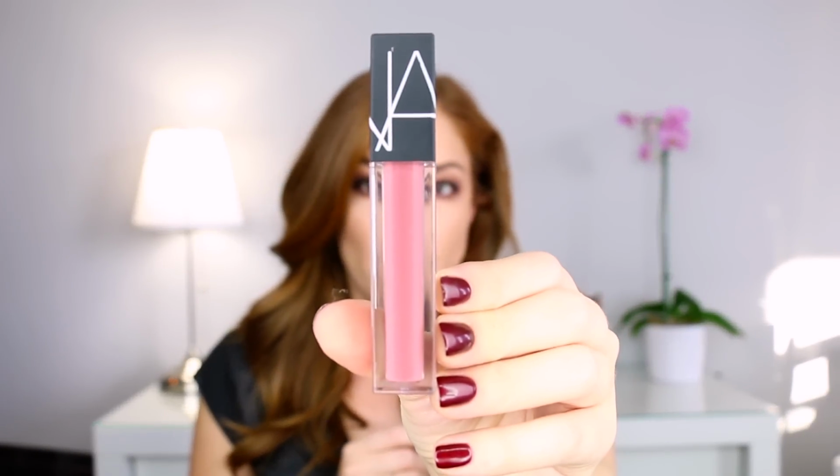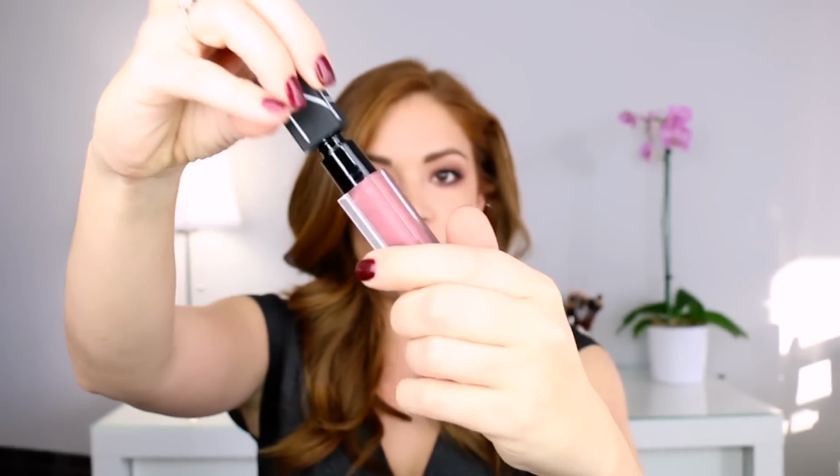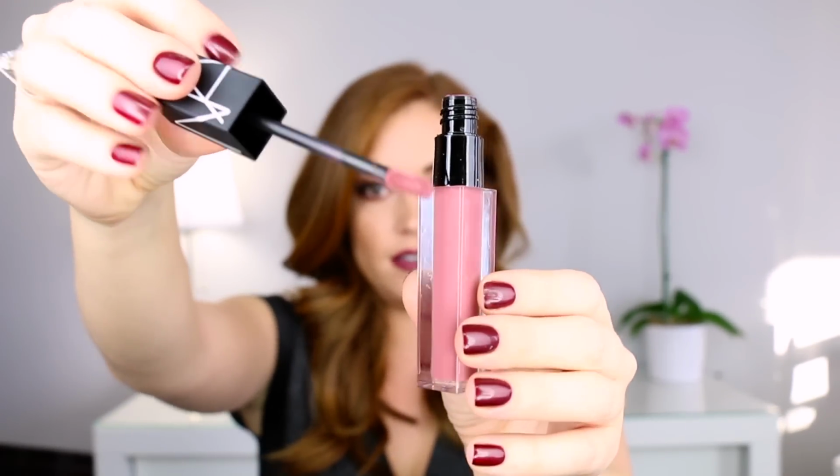One new lip launch are the NARS, what are these called? Velvet Lip Glides. They look like this. They look like a liquid lipstick, but they're not. They're in the same kind of tube, and it has a really nice doe foot applicator. And this is in the shade Bound. Oh my God, it's a perfect mauve purpley nude. Oh my God, so nice. This is Bound right there, so it's a beautiful everyday color.